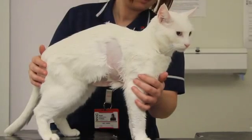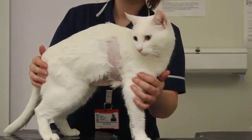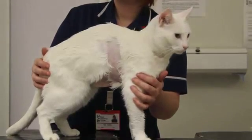So watching this cat here, you can see that the signs are not that dramatic, but when you watch closely, you can see the cat is breathing with more effort and breathing faster than normal. And these signs are very easily missed by owners, and if the cat is moving around, it's easy for you to miss these signs too.